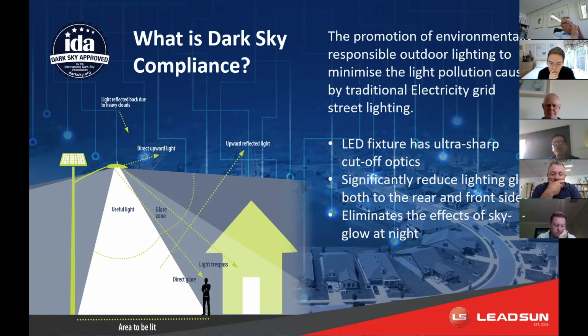We've had a bit of a head start. I'm really glad that we've become the world's first solar lighting company to provide a fully certified dark sky compliant lighting system.